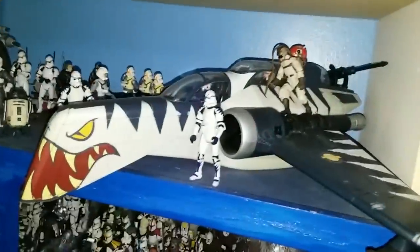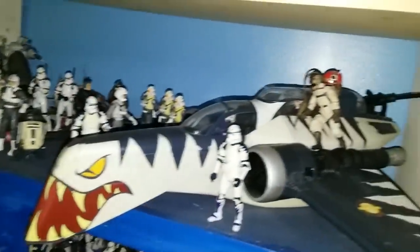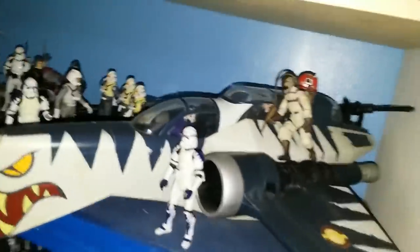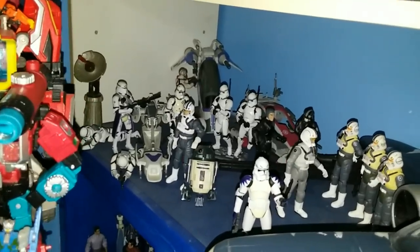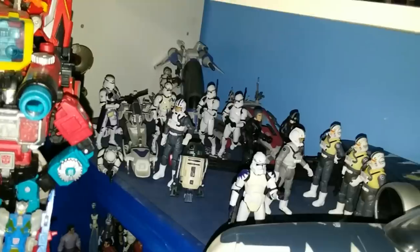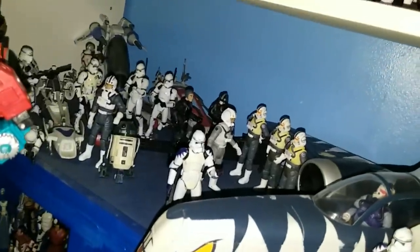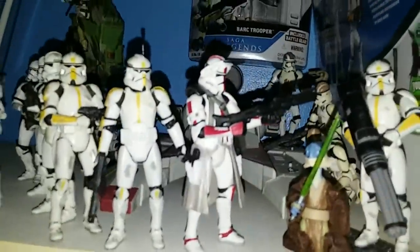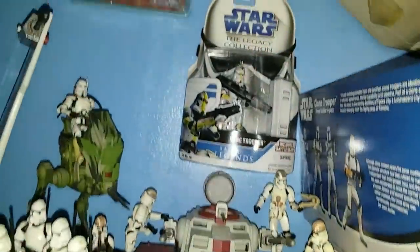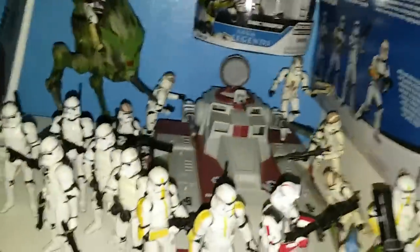Then up here is some hangar stuff. ARC 170 with the ARC troopers. ARC 170 troopers. Firefighter. And then that's some 5th Fleet security stuff. Just some regular white guys. And the pilots that are all lovely and yellow. And then up here, here's some yellow guys that I actually like because they're supposed to be yellow. I love those guys. And I have a carded one.